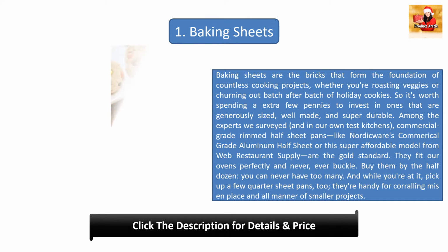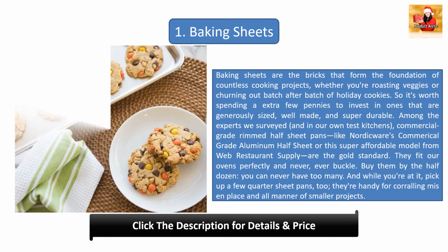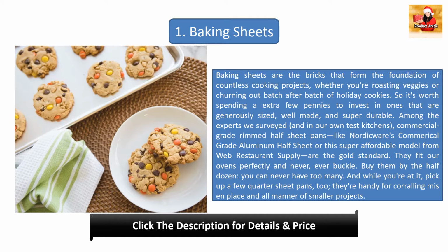1. Baking sheets. Baking sheets are the bricks that form the foundation of countless cooking projects, whether you're roasting veggies or churning out batch after batch of holiday cookies. So it's worth spending an extra few pennies to invest in ones that are generously sized, well made, and super durable.